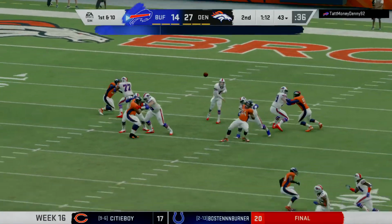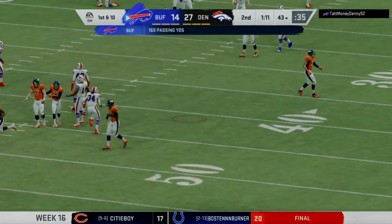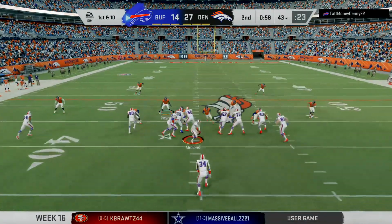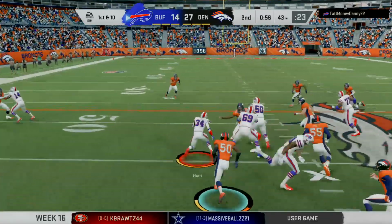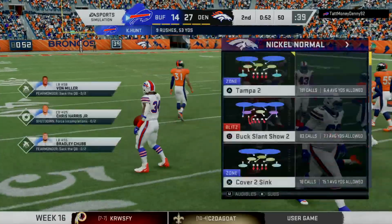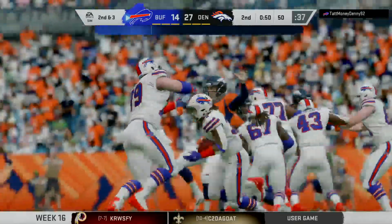Great way to start the drive. 20 big ones and a first down. One play has him up past the 40 already, and another 1st and 10. Here's Hunt. It's a 7-yard carry to set them up with a 2nd and 3.